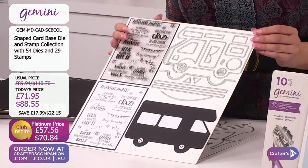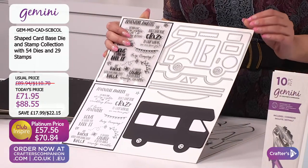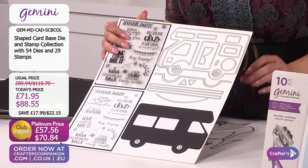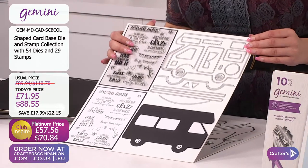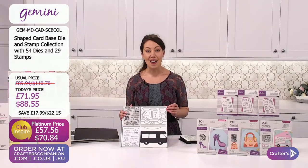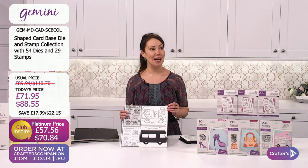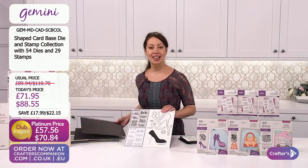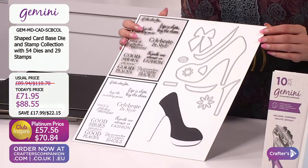Lovely Susie's on social saying the Scooby-Doo van I was talking about was called the Mystery Machine. Yes, you're right. I think that's a really cool idea. If maybe you were doing a fancy dress theme party, or maybe a Halloween party, it could be kind of cool. And I've also got in here the shoe for you as well, with all those lovely embellishments and stamps.